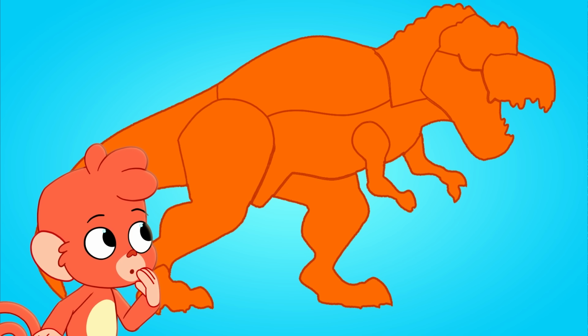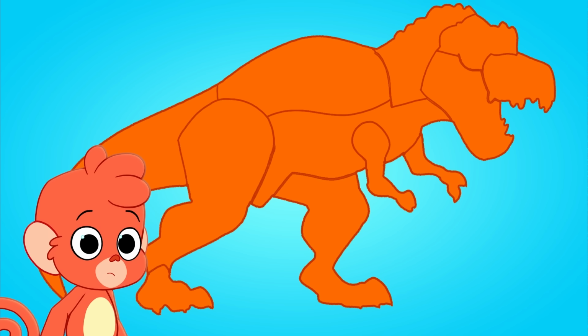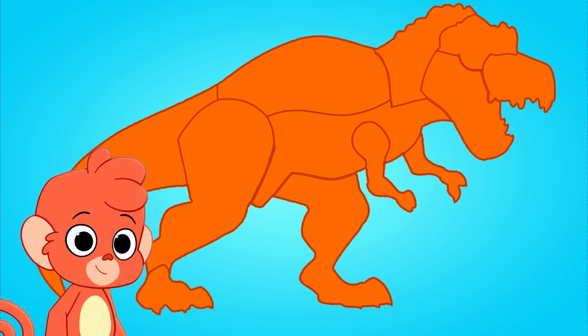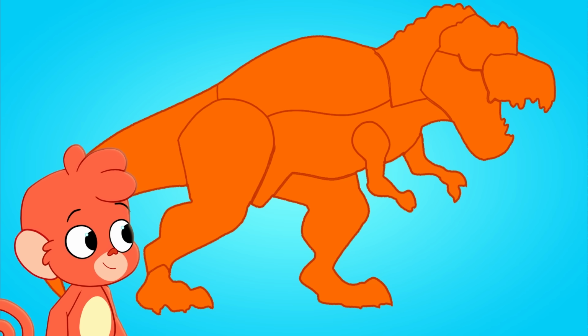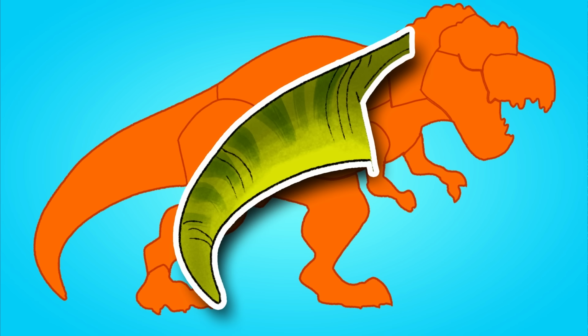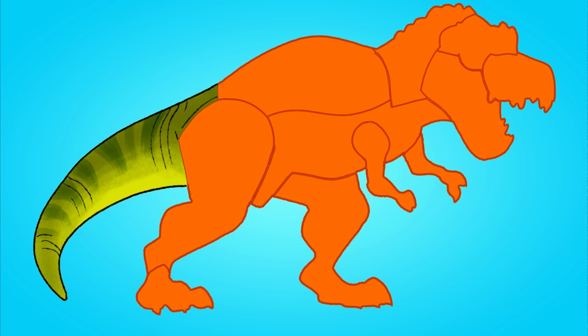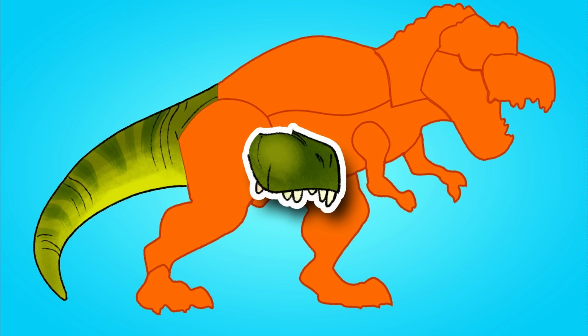Baboo, do you know which dinosaur this is? Do you want to find out together? Let's look at the first piece. Oh, I think this is its tail. Yep, there you go. It's long and it's green. What could this be? Oh, it's his snout.